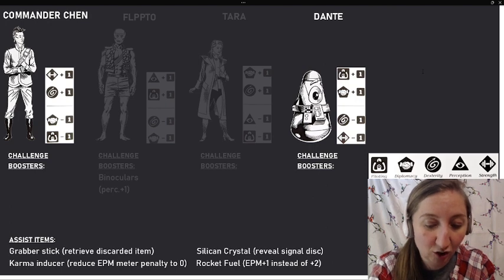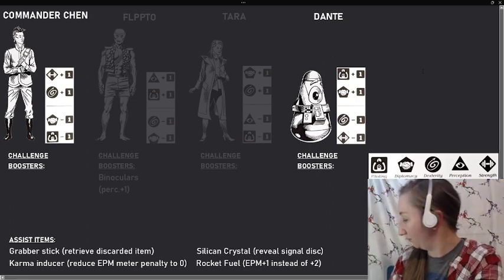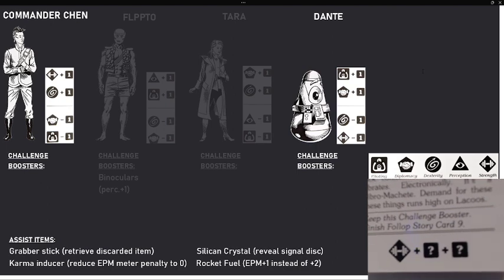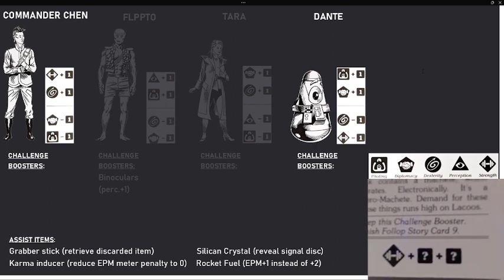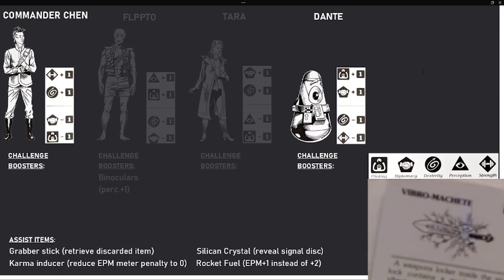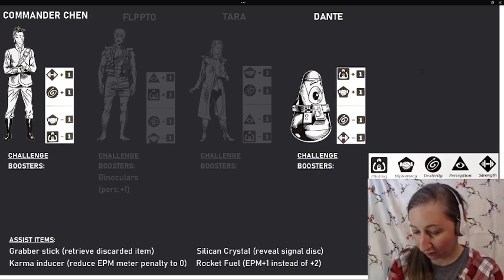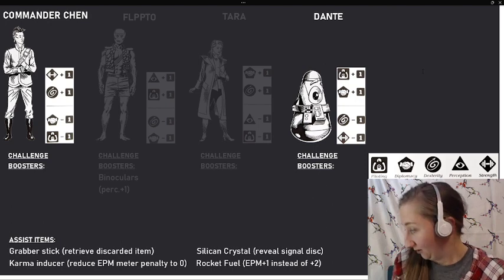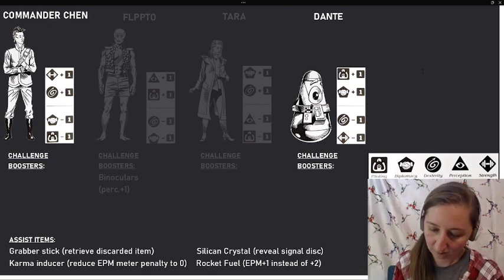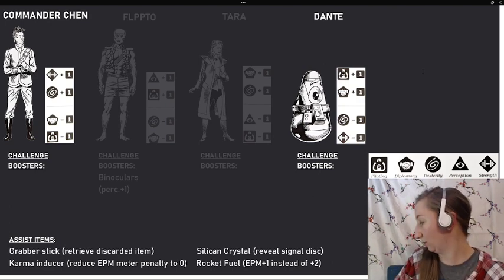This is a challenge booster. It gives us strength with 2 extra dice rolls is what that means. I'm pretty certain. It's a vibro machete. I know, it sounds kind of risque. Like a vibro what? It looks like a sword. I don't know why it's called a machete. It's interesting. Let me double check. If it shows 2, you roll a die twice and add the numbers together. Yeah, that's really cool.